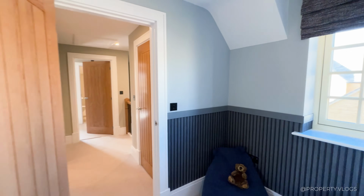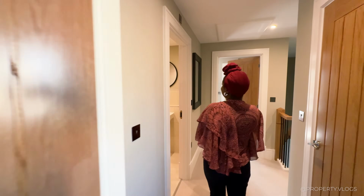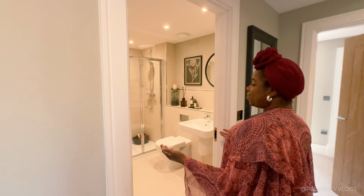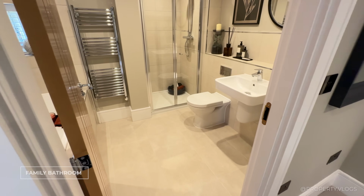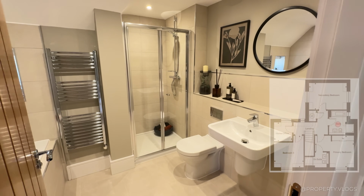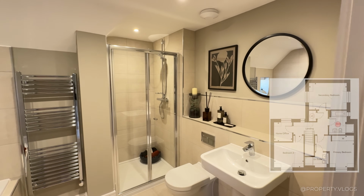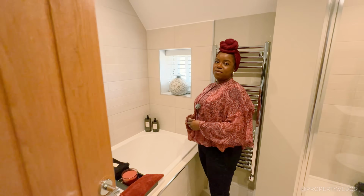Right, okay, let's go back onto our landing and talk about the family bathroom. So it's a 4-piece family bathroom. So you're not having to compromise on whether you want a shower or a bath. You can have both. In fact, in this case, you've got a bath with a shower handheld device, which is great for washing the bath.